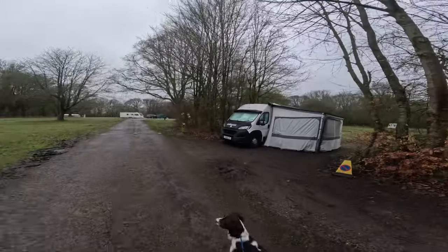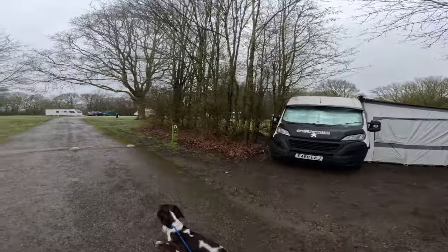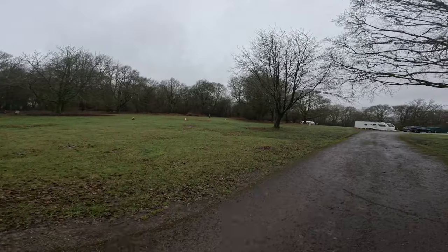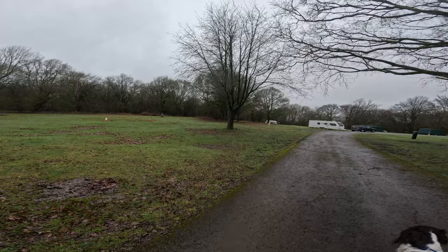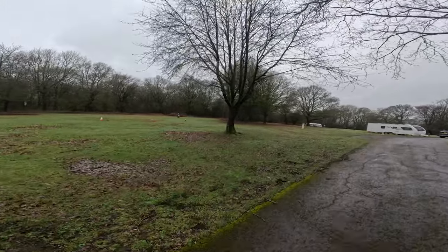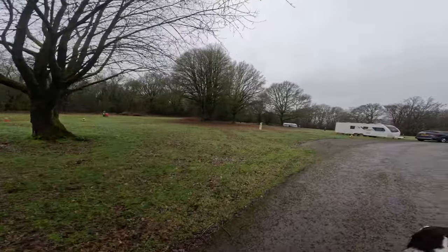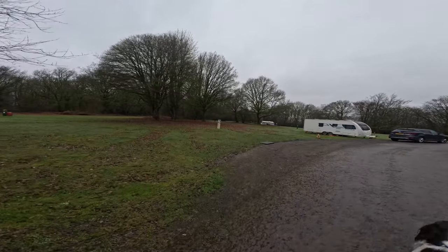So there we are, guys, just set up there. We got the only hard standing, I think. But yeah, just walk round, show you the site. It's quite a small site. It literally just goes round in one little loop. So we'll just go round now. I'll walk around the whole site so we can have a look. I think it's accommodation for something like 170 vans that you can have here. They do have electrical hookup.